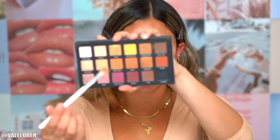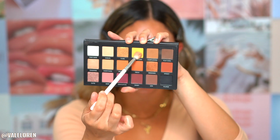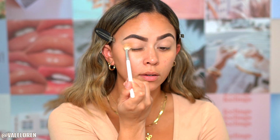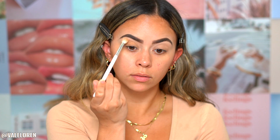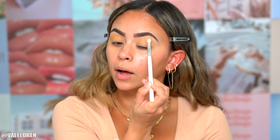First, I'm gonna go in with the color Butterflies. It's a muted yellow color. It looks a lot more vibrant on camera than it is in person. It's not as yellow. It's like a very light mustard shade, and I'm gonna use this to give it some warmth. Really making sure that I'm running this back and forth.